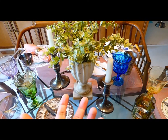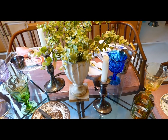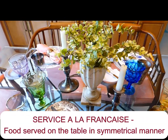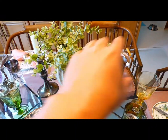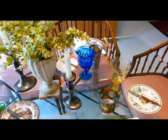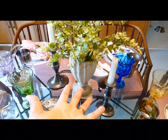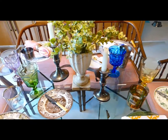correctly scaled centerpiece is what I would opt for because, again, I do a service à la Russe, not à la Française. And à la Française is when you have the food down the table symmetrically, like you'd have a bowl of potatoes here, a bowl of potatoes here, your turkey or whatever in the middle, and then the condiments on both sides, so everybody has access to the same food. But because I serve things one dish at a time, because of my table size, to have a centerpiece, I have to think about the scale of that.